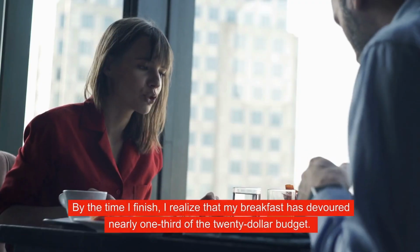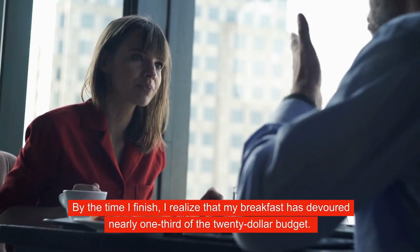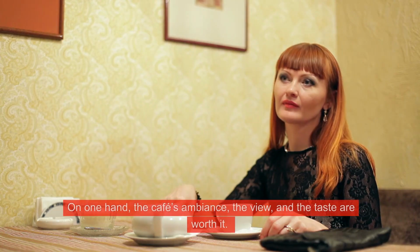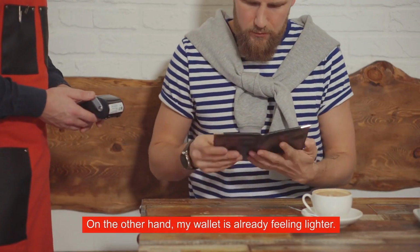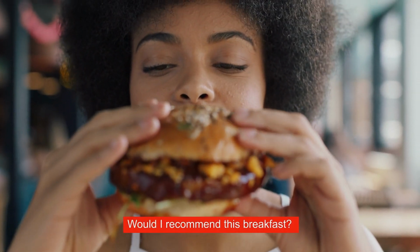By the time I finish, I realize that my breakfast has devoured nearly 1/3 of the $20 budget. I'm torn. On one hand, the cafe's ambiance, the view, and the taste are worth it. On the other hand, my wallet is already feeling lighter. Would I recommend this breakfast?